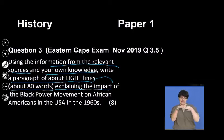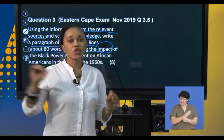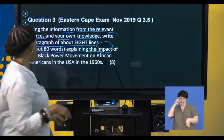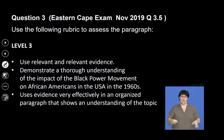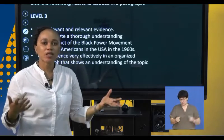So you need to know the meaning of the word impact of the Black Power movement on African Americans in the United States in the 1960s. So in other words, you need to know how the Black Power movement affected the lives of black people. So guys, remember, some of that will come from the sources, but you also need information from your own knowledge. That is important. So I'm not going to give you the suggested answers here because we've already worked through the sources, okay, and I'm expecting you to learn your work.